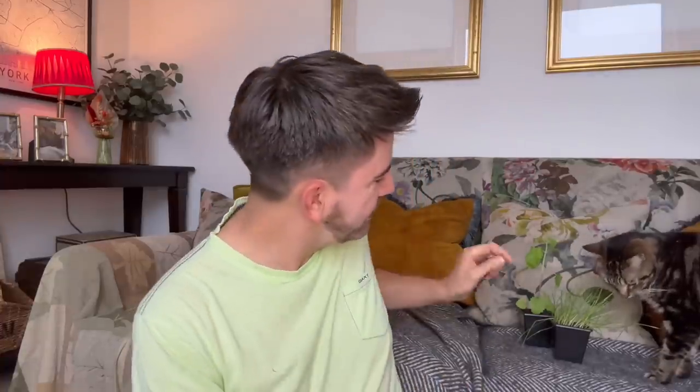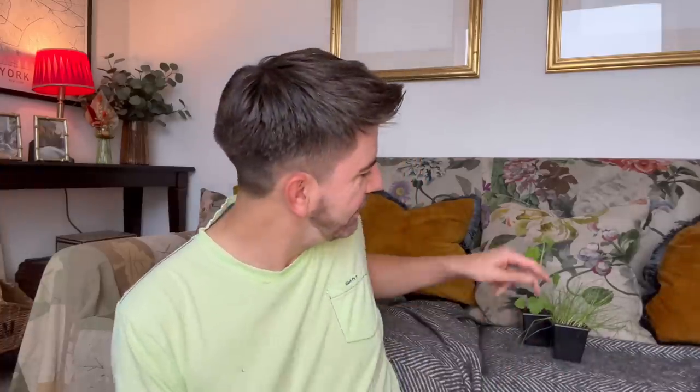But yeah, the lady said that if you trim off your catnip when it gets quite long, you can then pop the stem into some water, and it will regrow the roots, and you can keep making catnip. So I'm gonna have a go at that. You just snip it off and pop it in some water. So I'll definitely be doing that. And yeah, Pumpkin and Mittens have been loving it.